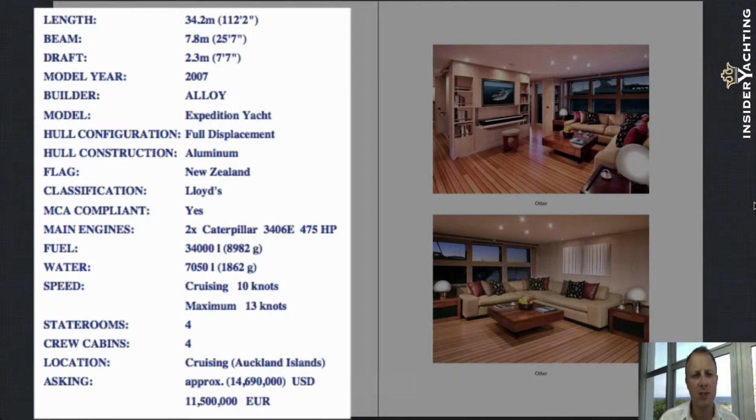So she was launched in 2007 by Alloy. Alloy is a very famous shipbuilder out of New Zealand. They build a lot of motorboats. They have a great style now of raised pilot house boats. You've probably seen them before with a darker hull, almost a gold hue to the superstructure. There's one called Como, the other's called Loretta Ann. Beautiful boats, really hold their value very well.